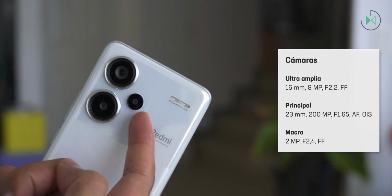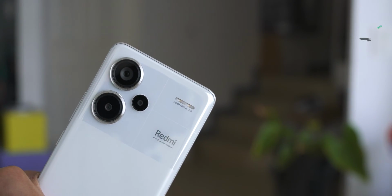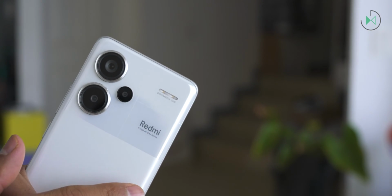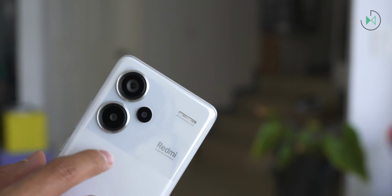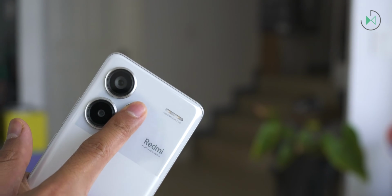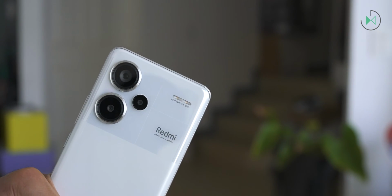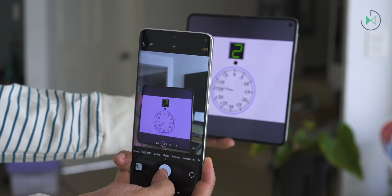And what is unacceptable to me is to see that the third camera is a 2 megapixel macro with f2.4 aperture and fixed focus. Definitely the addition of this camera is completely disappointing, as it is an unnecessary camera in this price range. It would have been better to put in a zoom camera or make the ultra-wide camera autofocus so that it could function as a macro camera as well. It definitely disappoints too much, and this is a very weak point.